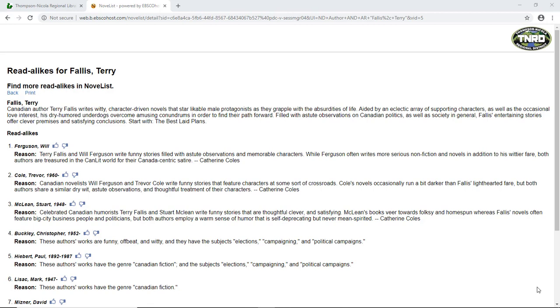Further down the list, we see a recommendation for Christopher Buckley. This recommendation suggests these 2 authors were compared on the style of their writing and the subject matter of their book. At the end of this recommendation, though, there is not a person's name. This means this recommendation was computer generated based on these terms.